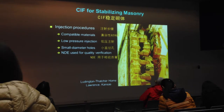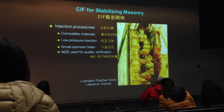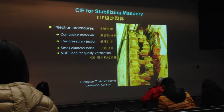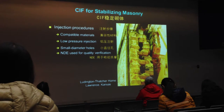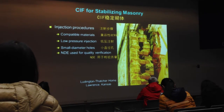The CIF is injected under low pressure into cracks and voids in historic masonry. And it's a very effective technique for repairing the types of conditions that we see here. Cracked bricks, and internal voids. The pockets of air and cracks are filled by this liquid compatible injection material that then hardens and bonds to the existing masonry, making it very solid and strong. So this photo shows an example of a wall with voids and cracks that will be repaired by CIF injection.